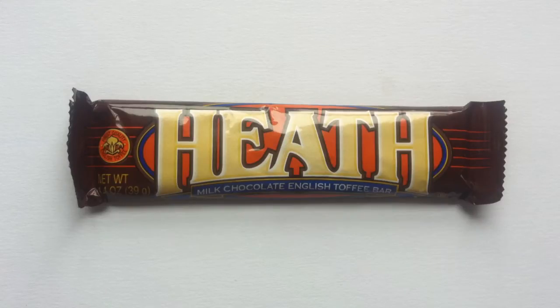An American company producing a chocolate bar based on a Greek recipe? How could you possibly not create the finest English toffee out there?